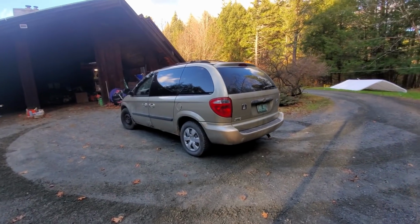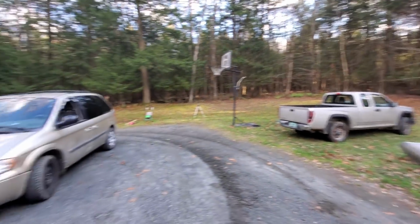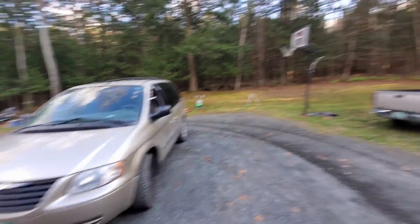Alright, I'm not going to push the van any harder than that. Had some good fun with it. You might not expect to have too much fun out of an underpowered $400 car, but I actually had a pretty good time with these guys.